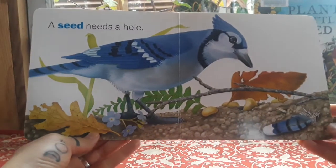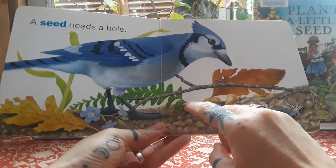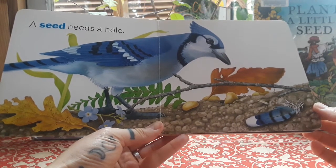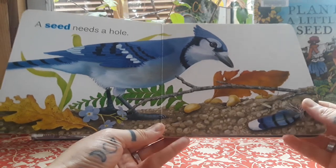A seed needs a hole. See, these are seeds. There's a little hole right there. That beautiful blue bird is going to plant that seed in the hole. It keeps it warm in the dirt like that.